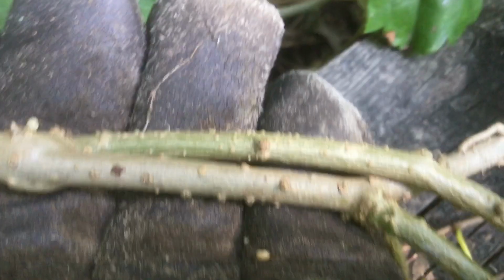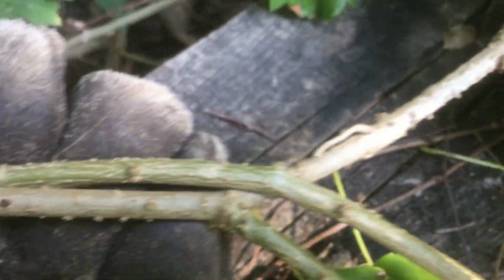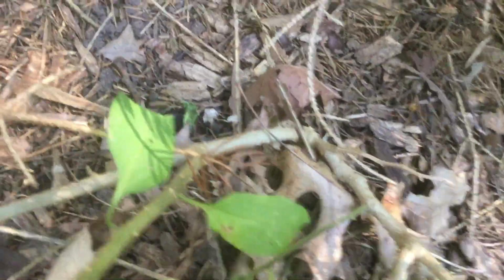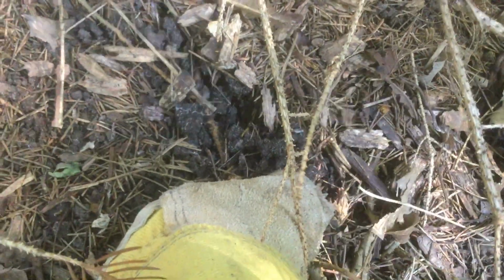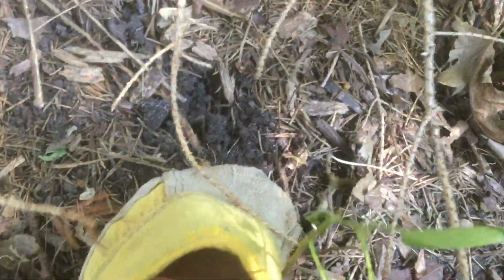So we definitely want to pull these out by the root. Luckily, it's pretty easy. All we need to do is trace it back all the way to where it contacts the ground, because they can often break at the stem. So it looks to be all emanating from right here. So I want to try and get the bulk of the plant in my hand, and then slowly pull out those roots.